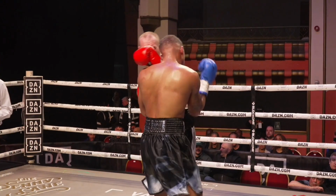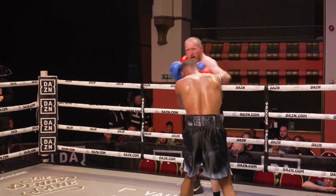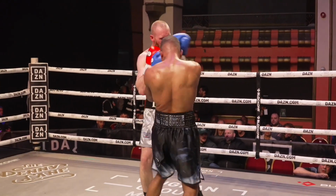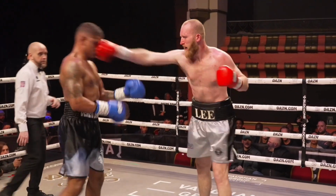Oh, big right hand there from Roberts. Denzil takes it very well though. I think both fighters are feeling the pace here, Dom, of this fight.